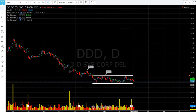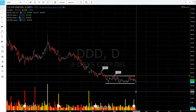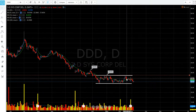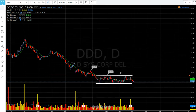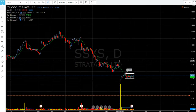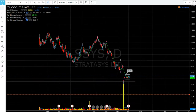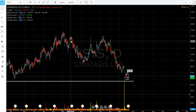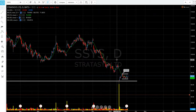Now if it breaks down below here, the downtrend may still be continuing. But when you look at a sector or a stock, you kind of consider the sector that it's in. And another strong stock in that sector, which has been beaten down, is Stratasys, which is SSYS. If you look at the chart, it's pretty much topped like DDD.